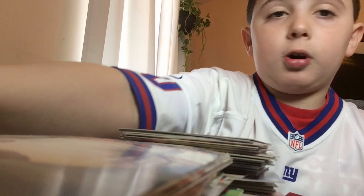And then the rookie cards, Johnson, Gabbert, and the Bill Belichick, three Bill Belichicks.